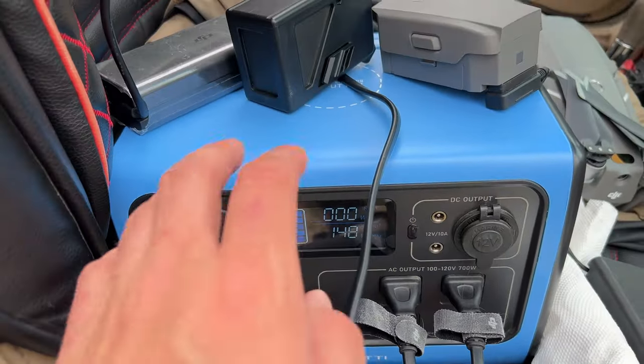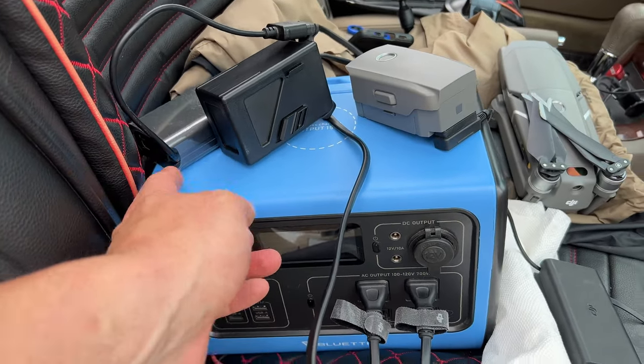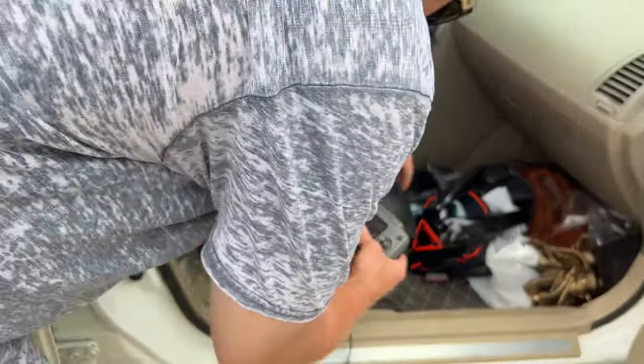Here's my old Bluetti EB55. This thing is awesome. Joel bought it from me, and now he's charging up his drones and all sorts of stuff with it. I got my controller I'm going to charge up.